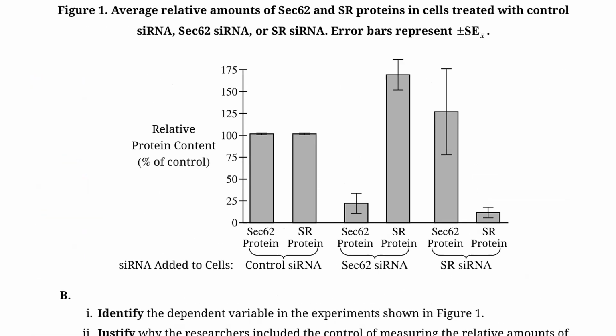So 1B-I here says identify the dependent variable in the experiment shown in figure 1. Figure 1 is right above, so it's easy to look at. Looking at the title may give you some hints. The average relative amounts of the Sec62 and SR proteins in cells treated with control types of siRNAs, small interfering RNAs, which are regulatory RNAs that affect, of course, eukaryotes, that kind of control there. And so if you read it, you see that there's some value that we're measuring, which is the amount, and there's a treatment group treated with these types of regulatory RNAs, the siRNAs.